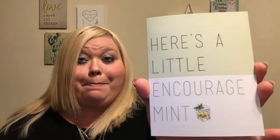All right. Let's see what we got. Y'all, this is so cute. Okay. This is a card. And all their cards do always come with envelopes, which is great. Here is a little encouragement. And it says, good luck, Nikki, on the inside. That is so cute. And the little mint green envelope. I'm loving this little play on mint with green.